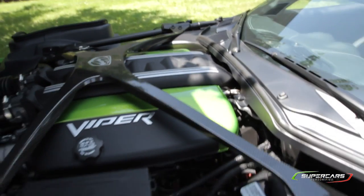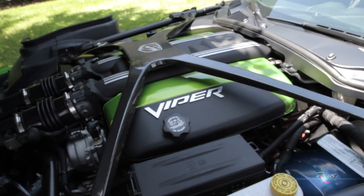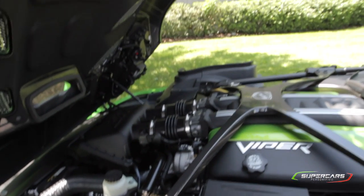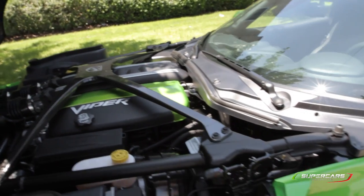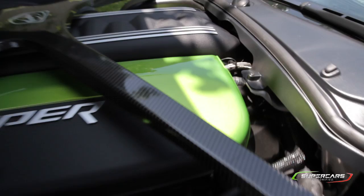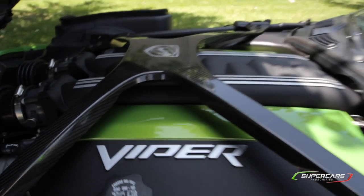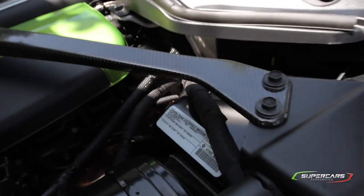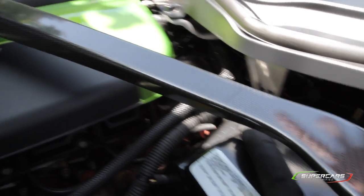So tell us, the engine in this is a... 640 horsepower, 8.4 liter V10. The engine covers come painted red from the factory. I had them custom matched in the Stryker Green. The X-Brace comes from the factory as an aluminum X-Brace, and SRT offers an upgraded carbon fiber X-Brace.